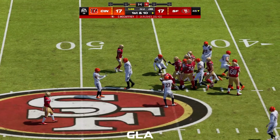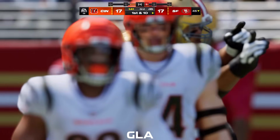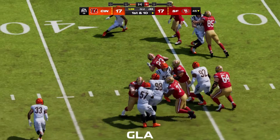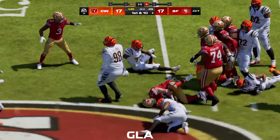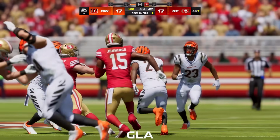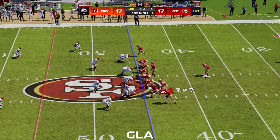And brought down, but not before reaching the 45-yard line. The Niners have the first down on a gain of 11. Boy, where would these guys be without his performance on the ground? That puts him over 100 yards now for the afternoon, and I tell you, he seems to be getting stronger as the day goes along.